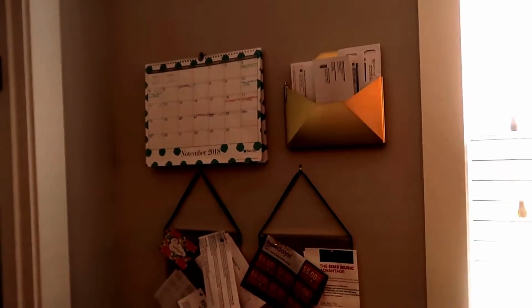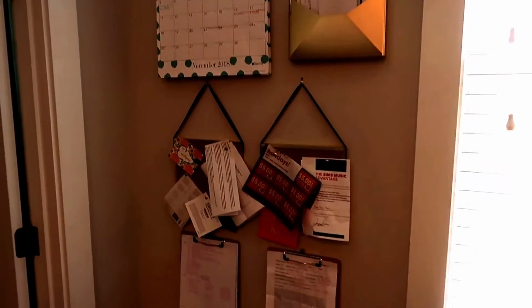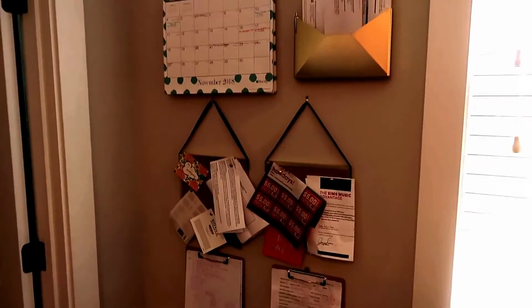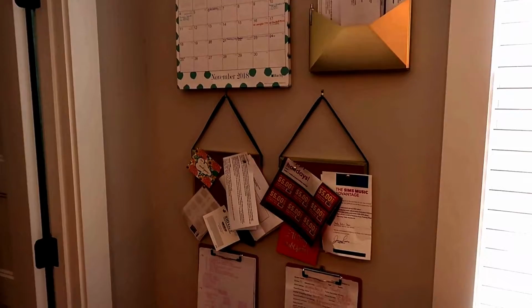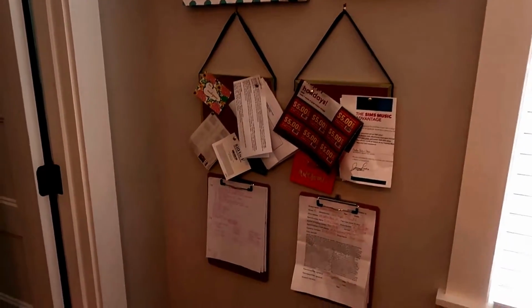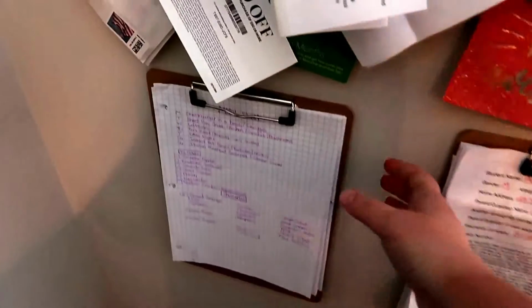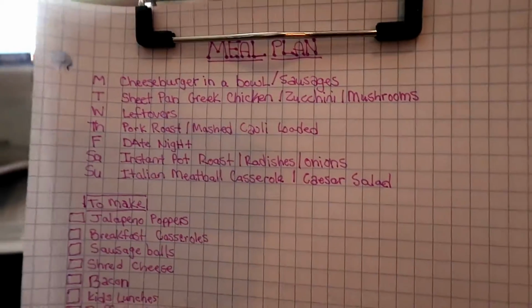All right, let's meal plan, y'all. As always, I come to my little command center here in the kitchen, and first thing I do is look at my calendar and then plan out what nights I need what kind of meals, if we're gonna be out of town or things like that. And then I come down here to my meal planning board, I grab that and do my meal planning. So let's go over it. All right, so this is my meal planning board.